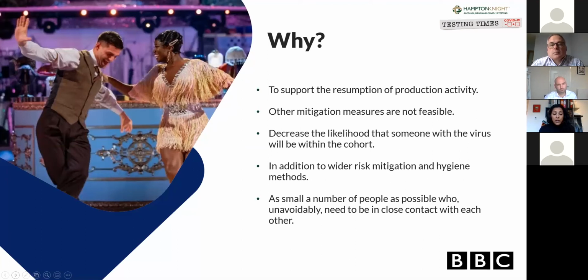So we created a process for deciding how and who should be tested, and we came up with, ITV and Sky, the idea of a cohort where these members of the production would be as small as possible, and these were the only people within the production that unavoidably needed to be in close contact with each other. So broadly speaking, you could see this would be the dancer and the celebrity, but also included some members of crew.